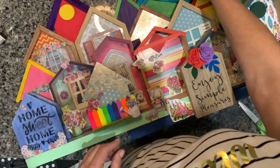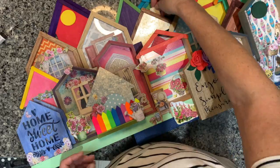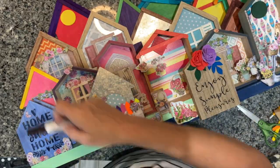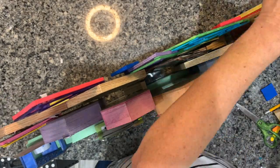And so that's what I did with my houses this week. I hope you guys really like this. I collected a lot of things to get this together, and it took me quite a long time, but in the end, I love how it looks. Oh, I even added some chimneys. I hope you guys love it. I do.